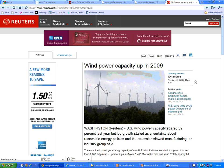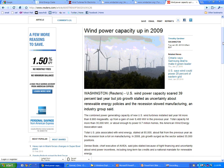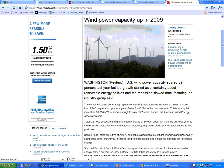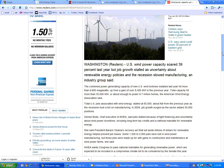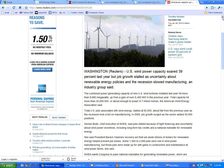So this is a news story that some version of it was picked up by a lot of papers, and I saw it all over the internet. It was in the Omaha paper too yesterday, and last year was a big year for wind power capacity. It went up 39% from the previous year, which is good news. The bad news is that the number of jobs associated with it didn't go up by that much, and that's pretty common across everything in the economy right now. Companies are very hesitant to hire because they're uncertain about the future, and they don't want to take on any extra costs. And unfortunately, that's what hiring people represents to companies.